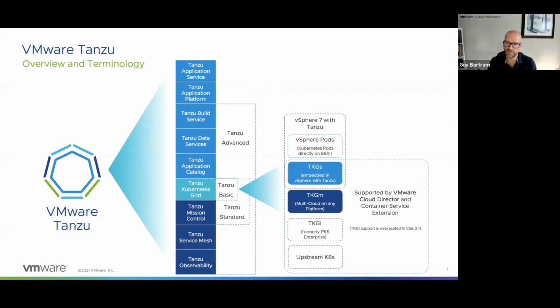Okay, so we mentioned VMware Cloud Director, and let's just push that aside for a second. What if I'm a service provider who doesn't have Cloud Director?